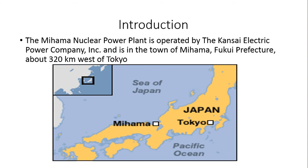So basically, the Mihama power plant was located in Japan, 320 kilometers west of Tokyo. It was operated by Kansai Electric Company, and it was situated in the Fukui province.